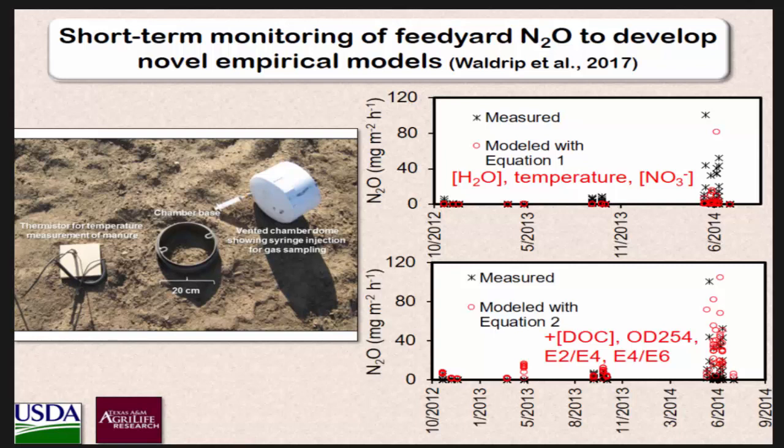We have developed a couple of models, based on chamber studies where we measured emissions and predicted emissions as a function of water content, temperature, and nitrate content, or as a function of this plus dissolved organic carbon content and some UV visible indices of organic matter stability. These were negatively correlated, with the thought being that the more stable the organic matter is, the less likely it is to be a substrate for microbial growth. And we were able to improve the prediction capability of these models.